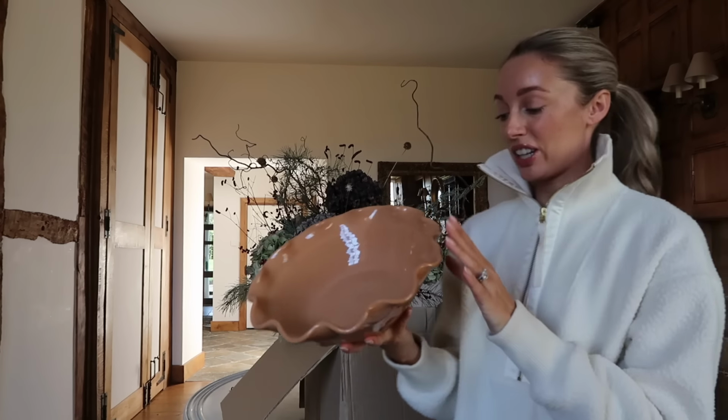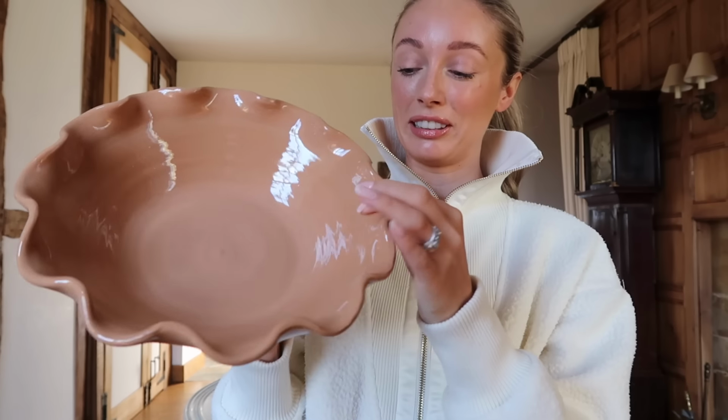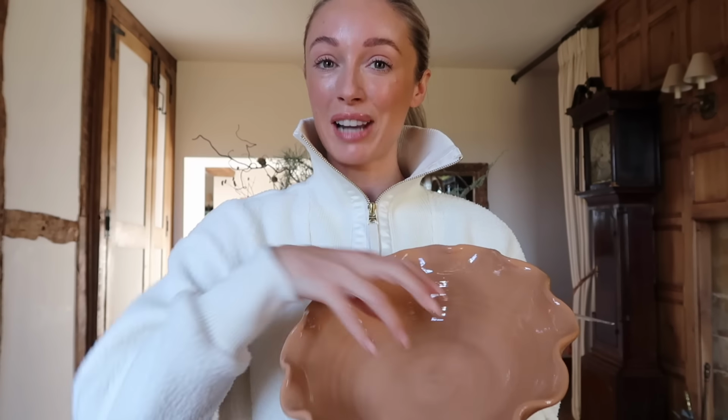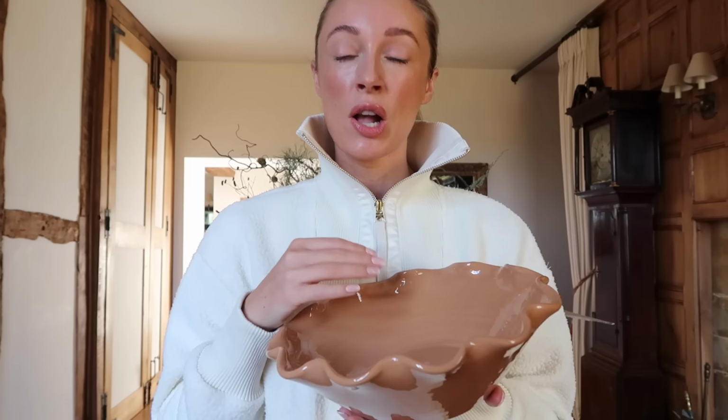This I'm really excited about because I love anything scalloped. I love anything with a little twizzly edge. And I saw Willow Crosley doing the most beautiful display, I think she used a little flower frog in the middle of a bowl like this. And then she had anemones. There's a new type of anemone called a crazy bean.